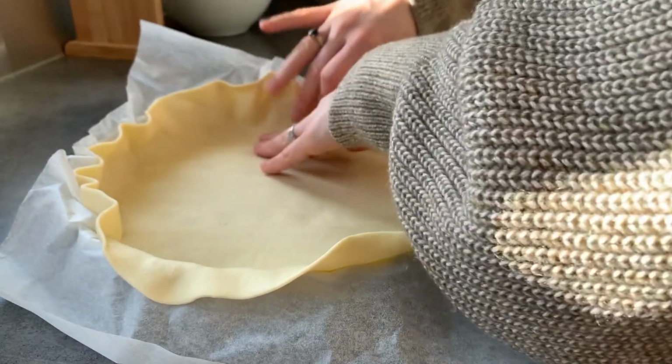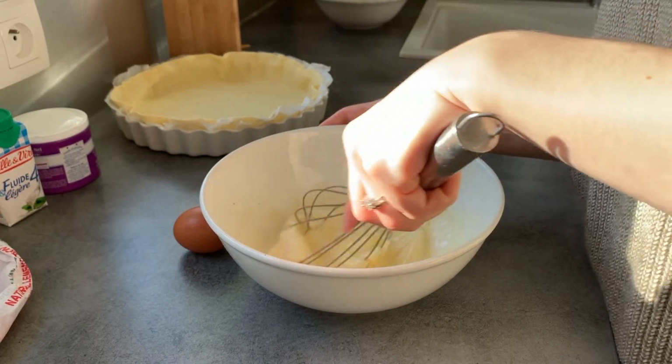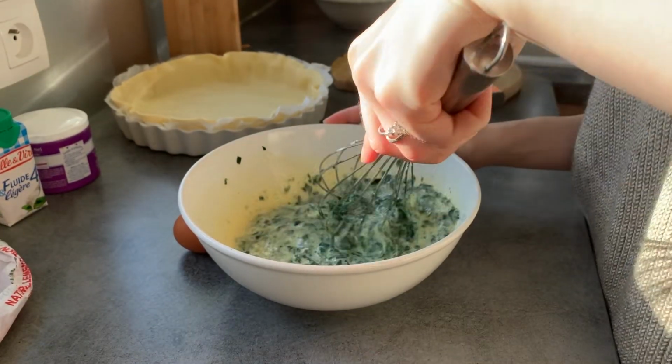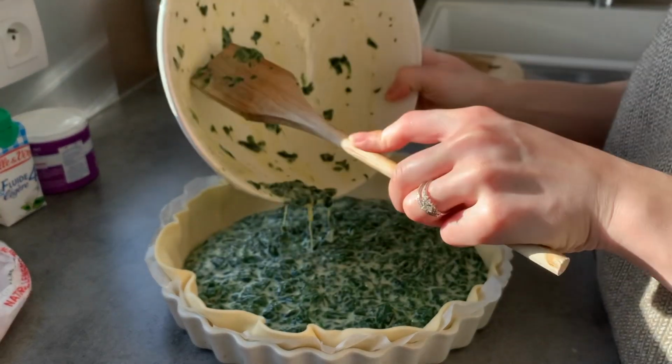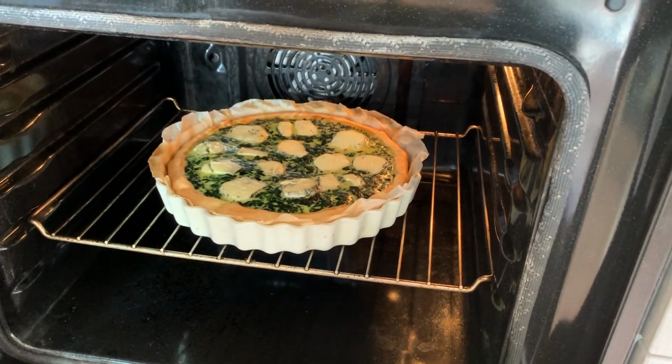And so I use the dough and then I mix some eggs with crème fraîche, and the cooked spinach. And I pour everything in the dough, and I add some pieces of goat cheese. And that's all. I put it in the oven and it's ready. It's very simple, and you can eat it for two days or three, if you don't have a big family. And we like it with some lettuce.